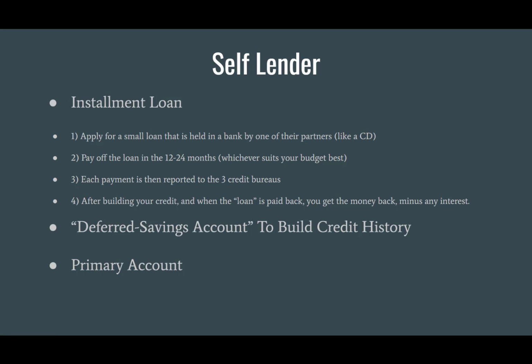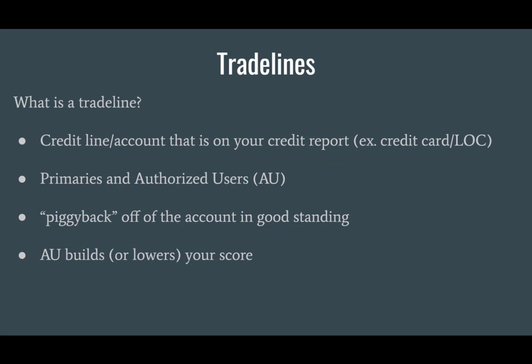Now, this may not be for everyone, but it helps build your credit. It's like a deferred savings account. It reports to the bureaus, and it's just a great way to build primaries for your credit profile. Again, if you get the document, the URLs and everything are on there where you can go check it out.